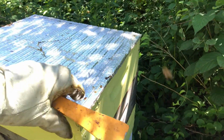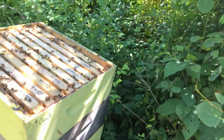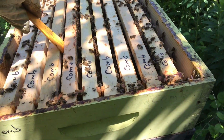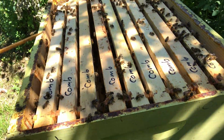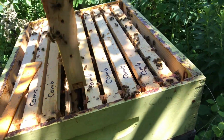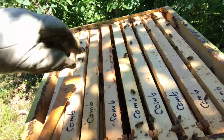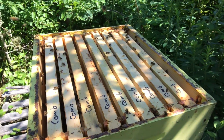I'm not expecting much in the... certainly have bees in these supers, but there's not much here. These are for comb honey production. There's absolutely nothing going on in this to speak of. This one here, some combs that got built last year but never got actually filled. So not a great deal happening there.